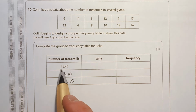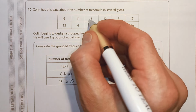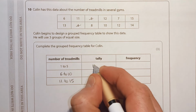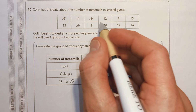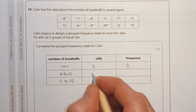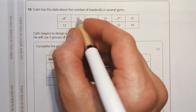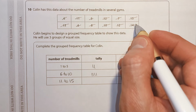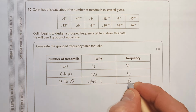Okay, well, let's see. How many are there between 1 and 5? Well, 1, 2. So that was just 2. How many between 6 and 10? 1, 2, 3, 4. And how many between 11 and 15? 1, 2, 3, 4, 5, 6.